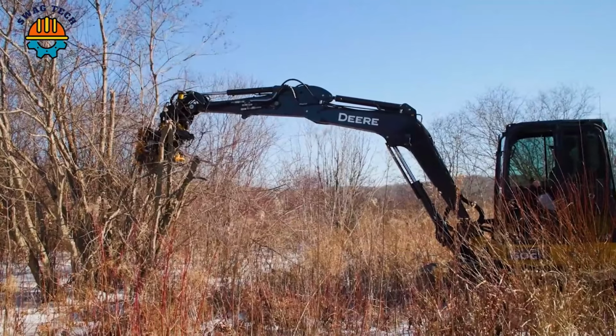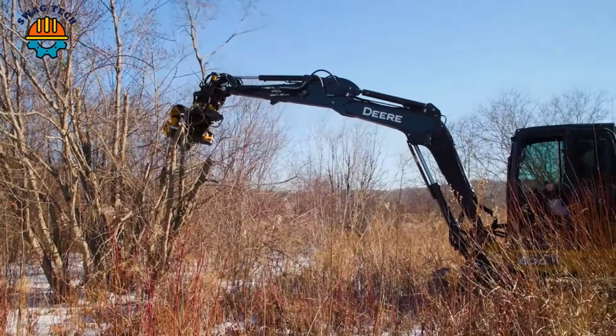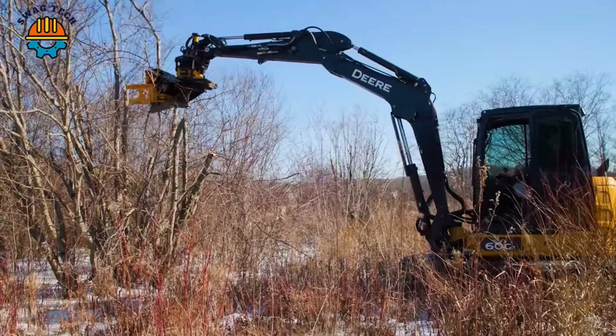Cleaning out wetlands in the US quickly with this machine is simple.